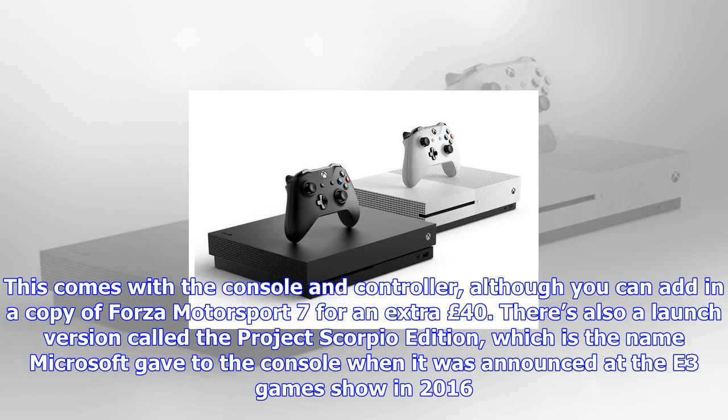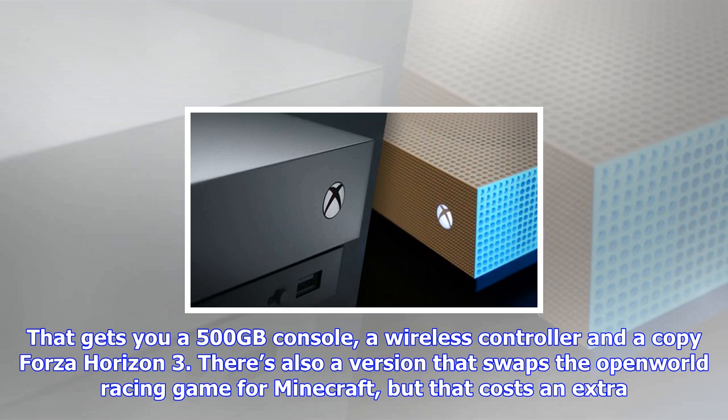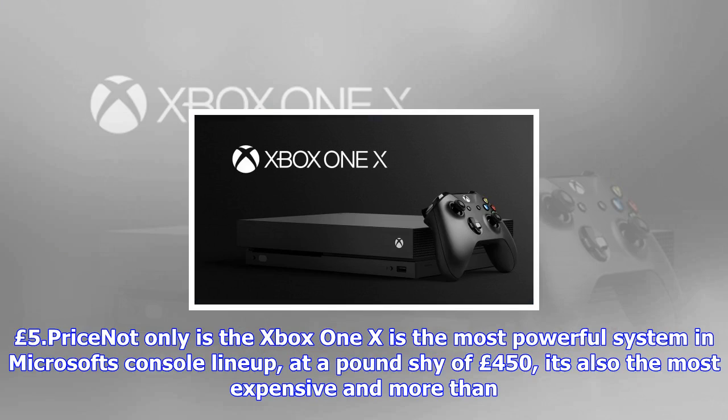Price: pre-orders for the Xbox One X are open, with Amazon offering the console at £449.99. This comes with the console and controller, although you can add in a copy of Forza Motorsport 7 for an extra £40. There's also a launch version called the Project Scorpio Edition, which is the name Microsoft gave to the console when it was announced at the E3 Games show in 2016. This also retails for £449.99 on Amazon and has the Project Scorpio name inscribed on the front of the console.